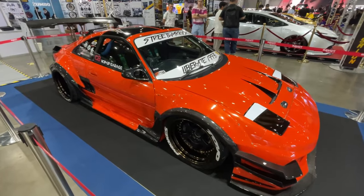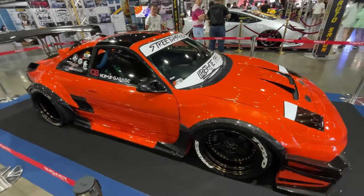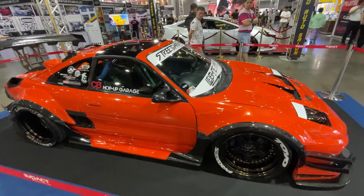I never had an SW20, but I had an AW11 MR2, and that thing was so fun. I kind of miss it.